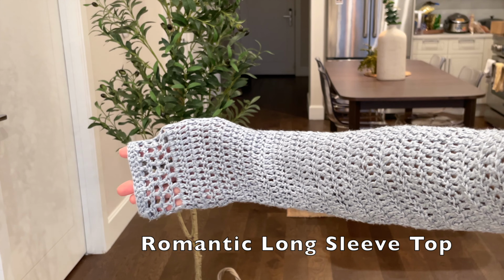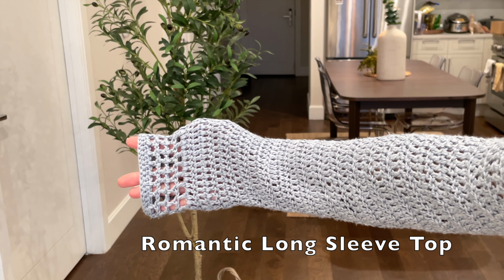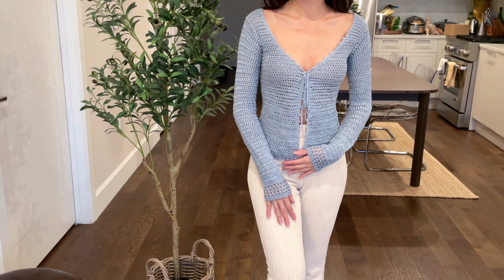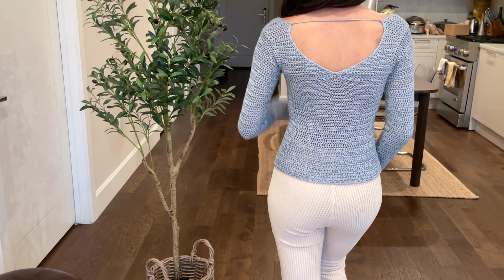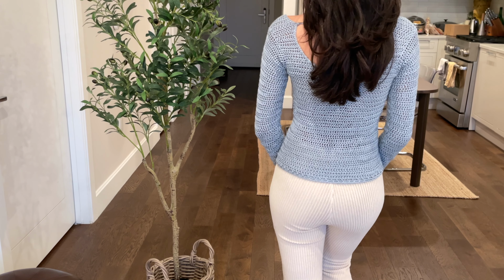This top features some mesh at the sleeves. It has a peacoat detail in the front, and it's a tie front top. However, in the tutorial, I also explained that you can use buttons for the front if you want it to be a little bit more closed. I like this top because it's a very flattering shape and it has a beautiful neckline. That's why I feel it's very romantic in my opinion.